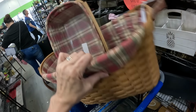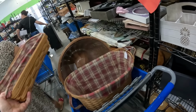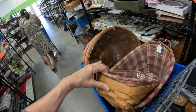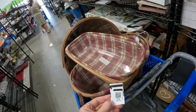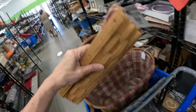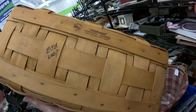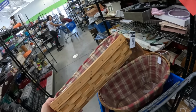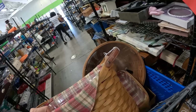An employee wheeled out a new cart and 3 baskets were on it. It was so easy. It just wheeled right past me. I was like, oh wait, I want those. Longaberger baskets. Now, you know, Roger is really the basket person in our relationship, but $3. Wait till he sees these. There is the stamp Longaberger, 2007. So we got this. I imagine it's a bread basket maybe. And then it gets even better, leather handles.